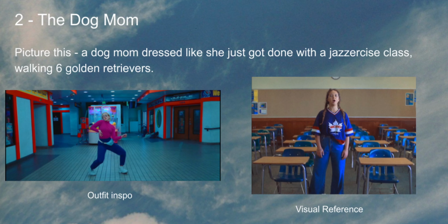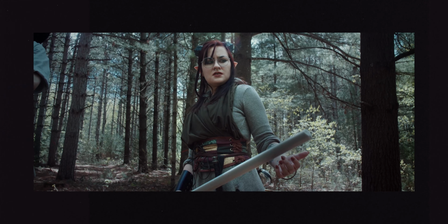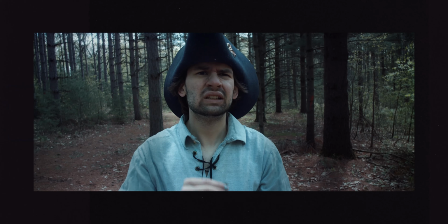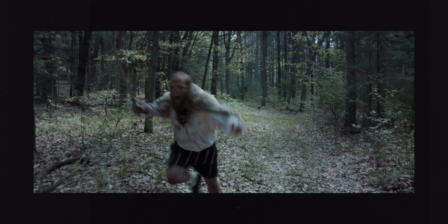Third is the LARPer. I wanted this section to start feeling like a medieval war movie. Start close up and then back out on the Steadicam to reveal the other LARPers with foam swords looking nervous, and our main LARPer with shorts and Crocs on. I also had a vision of our main LARPer pounding a juice box, so there's that.